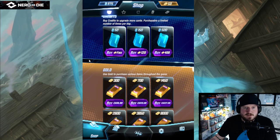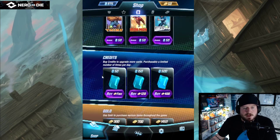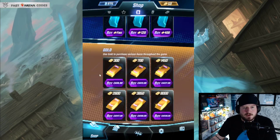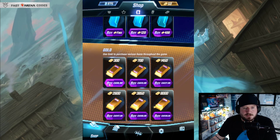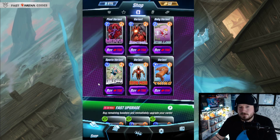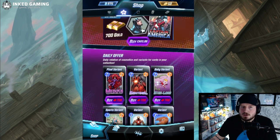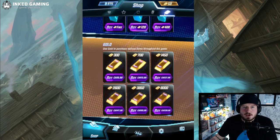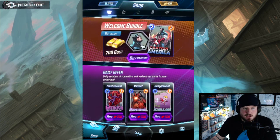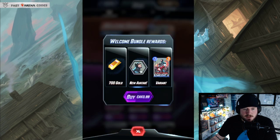Fast upgrade for 50 credits, sorry. So gold works out to be $7 for 300, so it's a little over $1.50 for 50 gold. Okay, that's kind of boring. Welcome bundle, $3.99, you get a Captain America variant, you get 700 gold, and you get a Captain America avatar.